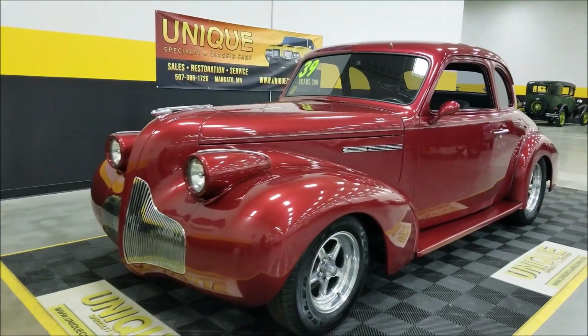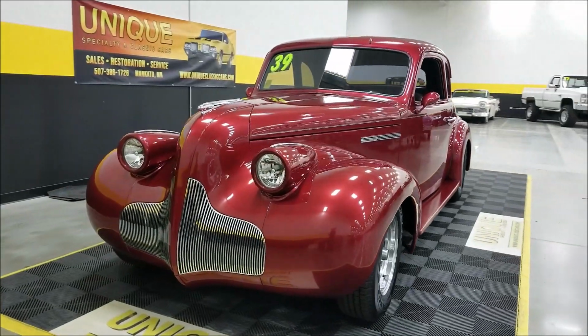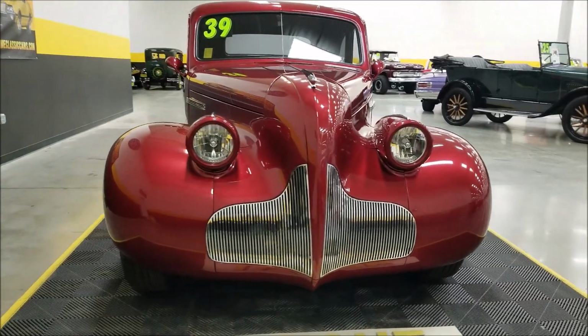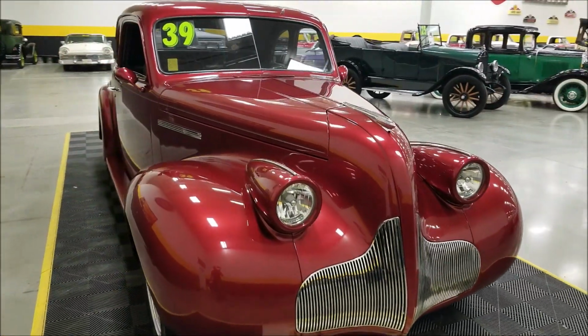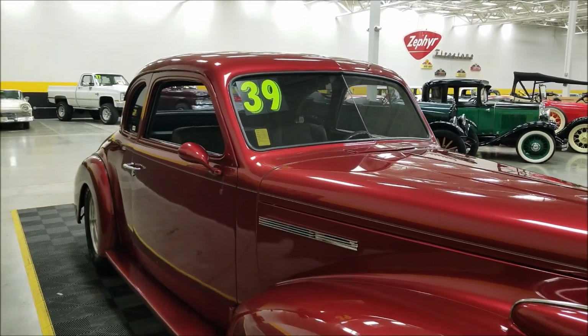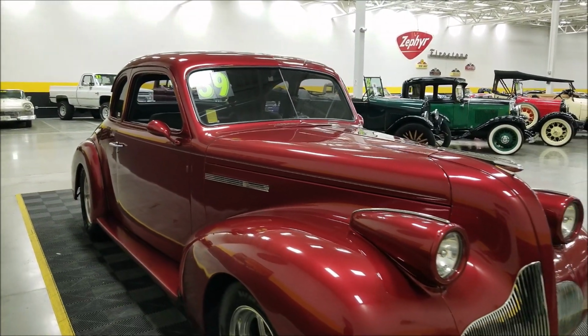Now, a power plant. Great engine underneath that hood, LS1, 5.3 liter. That is paired with a 4L60E automatic transmission with overdrive. So you have the modern amenities to take down the road in a classic street rod look.